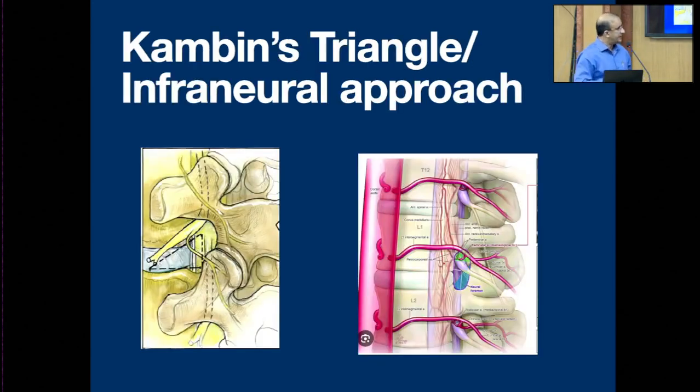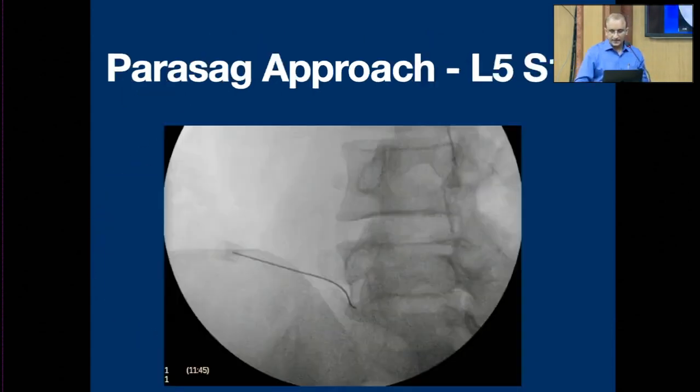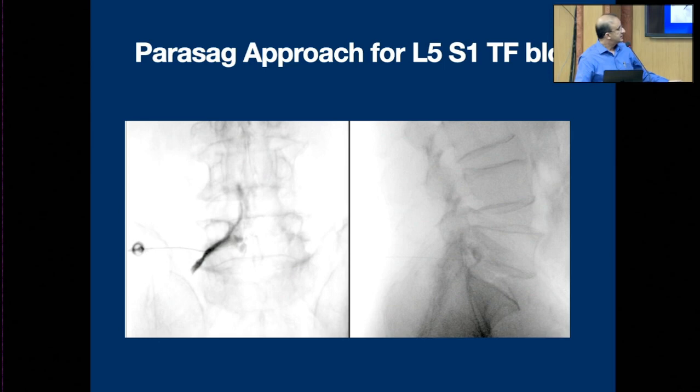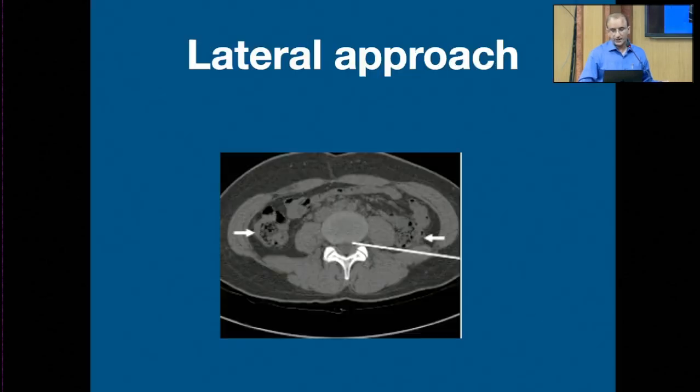Now the reason why I use infraneural is that the segmental vessel enters above the root or the ganglia in the foramen. So it's not that if you do not have the nerve there, there's no vascular structure. There is a vascular structure, and this area is neat and clean, so I would rather prefer here. This is the safe triangle, and I generally prefer injecting the drug there. So this is the parasagittal L5-S1 and the position of the needle. Again, to show you the subpedicular, once you have reached the subpedicular or infraneural level, you inject the dye, and once you have confirmed that you are in the right position, you can give the drug.